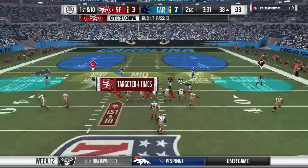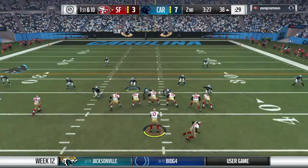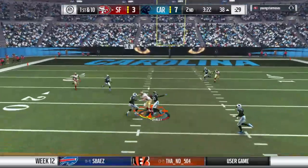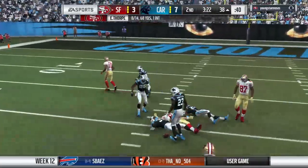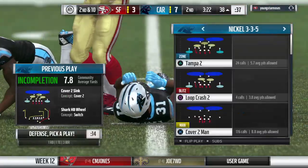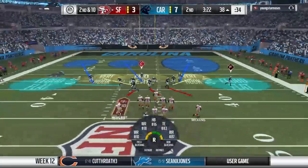Simple slant route, and part of a really nice hard throw by the quarterback. Nice timing between the quarterback and the receiver. They were perfectly in sync, and he put it right on him on the inside route. He couldn't quite hold it. Got hit. Ball pops out. Incomplete. Normally, he's pretty reliable. Usually catches what's thrown to him. On that play, he simply dropped it.